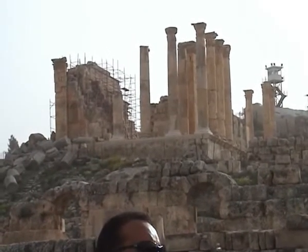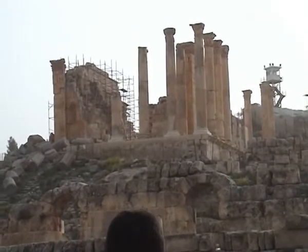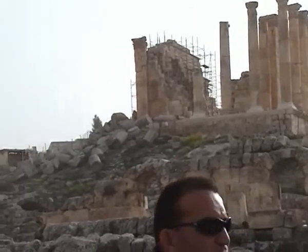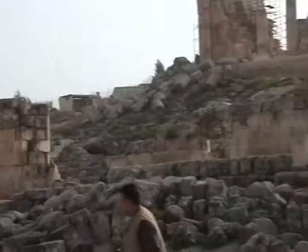This site was all destroyed by earthquakes and by the Ottomans, before they left. You see the orange thing there? There's a piece of mosaic that was found recently, so they covered it to protect it. Okay, let's go to the theater.